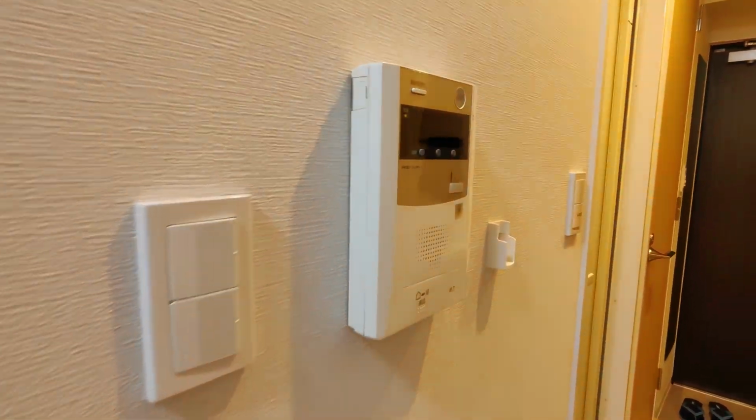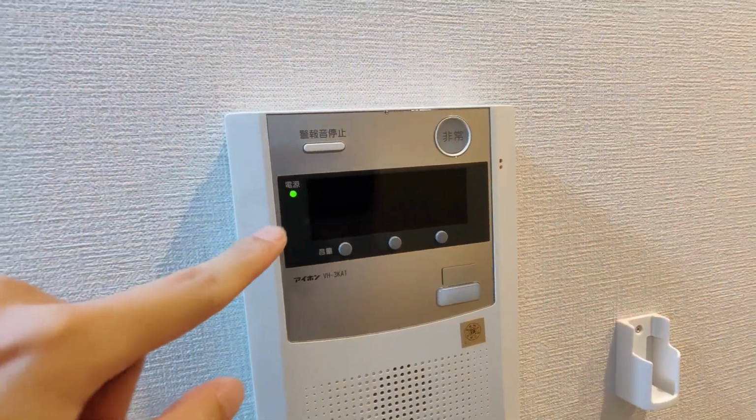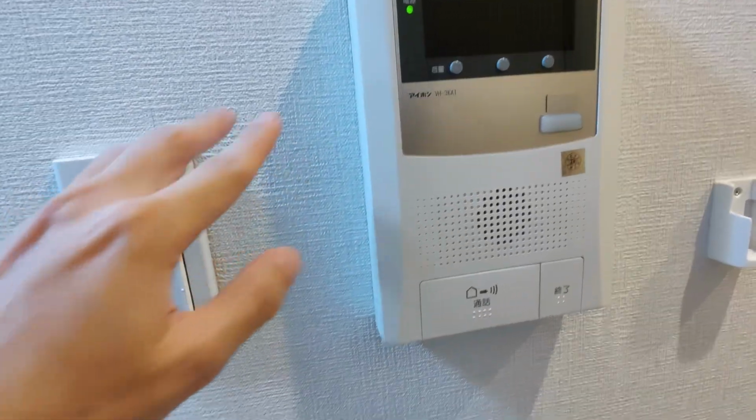Oh yeah, there's this weird intercom for when visitors come to the front, and they can talk to you here. You can open the door or something. But I think they should just call you on your phone, because I don't know how to use this.